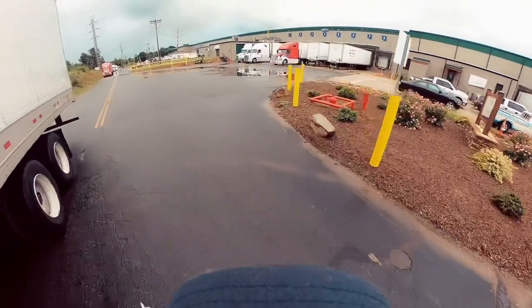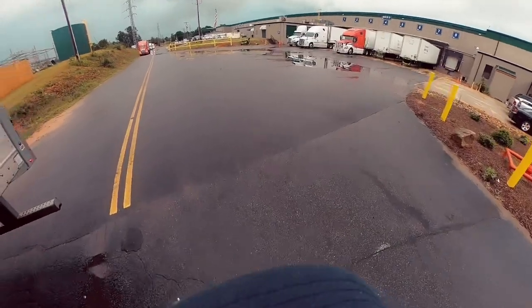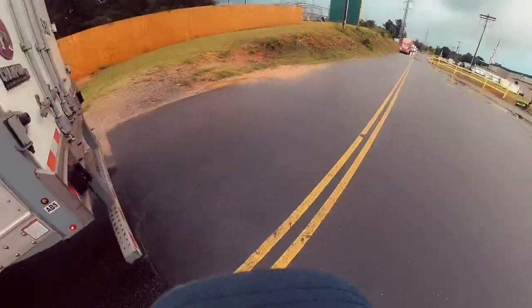Alright guys, we got a door. We're gonna go in dock number 5, but I gotta wait for that truck to pull out first, and then we should be the next one.